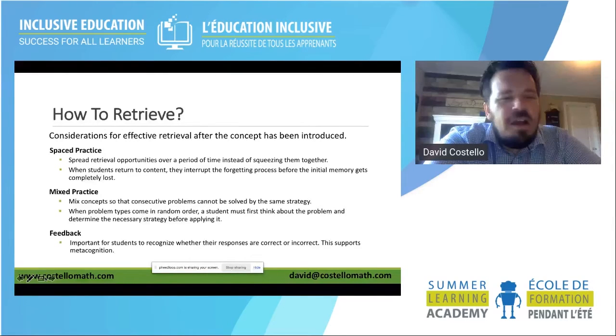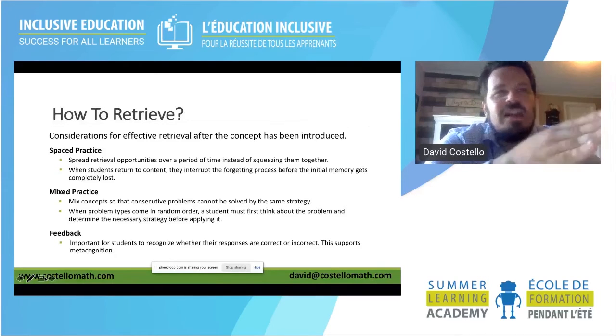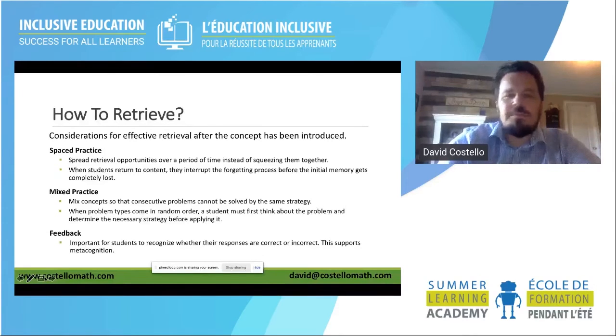Mixing practice up. Instead of having all the same concept within a practice session, mix the concepts up so that for each question, students have to determine, what's this question about and what strategy do I use? And by combining that spacing and mixing, it's called mixed practice, or interleaved practice, that you're constantly coming back to concepts and exploring multiple concepts. And feedback is important so that students are aware if they're correct or not.